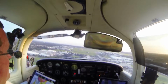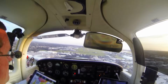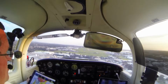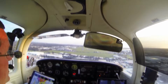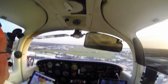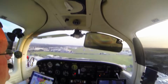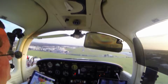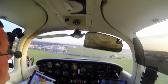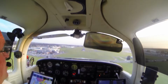Okay, so we've got one stage of flap here, everything looks really good. 1500 RPM. 1600 RPM, a little bit high. I'll just back off on the power a little bit. Some birds there, nothing to worry about. We're doing 70 knots, everything looks good. Temperatures and pressures are all in the green.